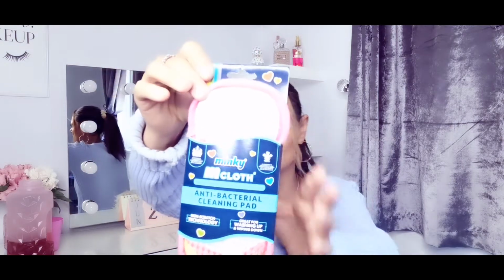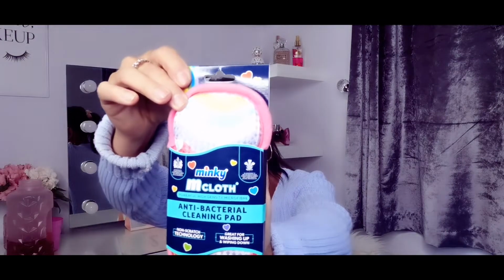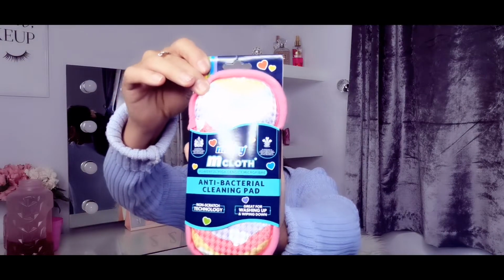How beautiful is this Minky? Can you see it? I don't know if you can see it. Yeah, you can. It's so pretty, and to be fair, I just want this on my kitchen side. I think it looks so pretty. Pretty sure they're £2.49, so still not that expensive. So I picked up this one. We all know that Minkies are good anyway, so I just couldn't resist it. I saw it and I just thought, you're going in my basket.